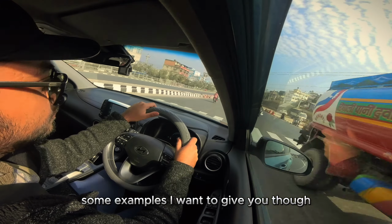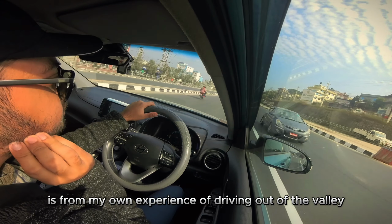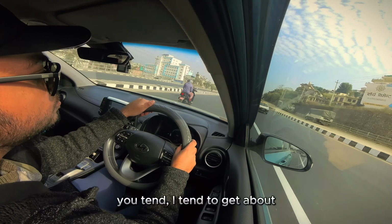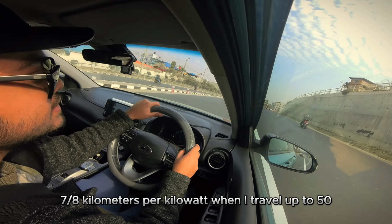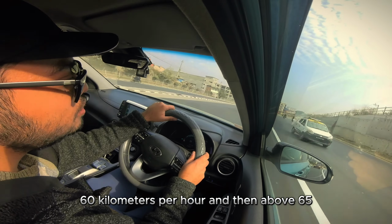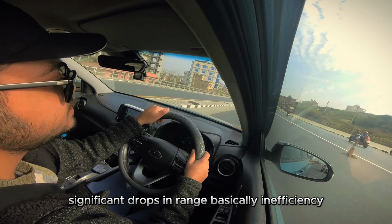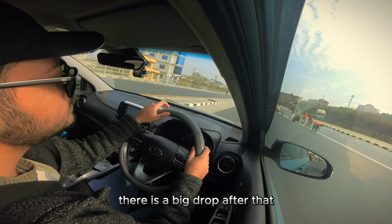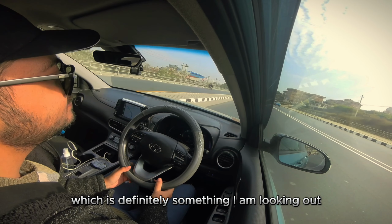Some examples I want to give you are from my own experience of driving out of the valley, out of Kathmandu. I tend to get about 7-8 kilometers per kilowatt when I travel up to 50-60 kilometers per hour, and then above 65-70 is when I see significant drops in range, basically in efficiency. There is a big drop after that, after I travel 80 and above, which is definitely something I am looking out for.